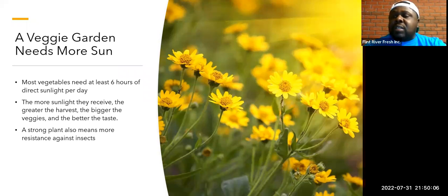And if you have an option, we prefer that sunlight to be during the cool of the day, so early in the morning to early afternoon, versus the middle of the day when the heat is really intense. So if you have an option, take a look at the space where you're gardening, and pay attention to how much sun it receives. So number one, we really want to encourage that energy of the sun for your garden.